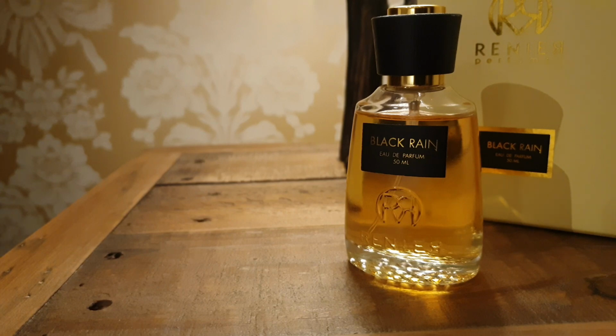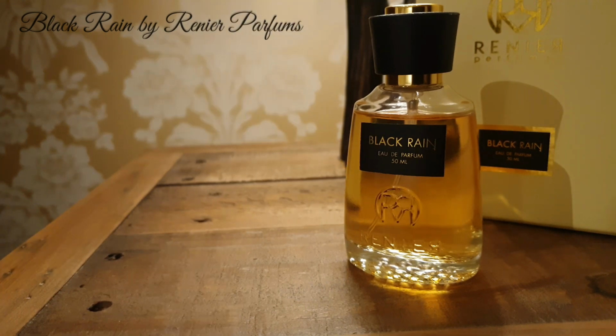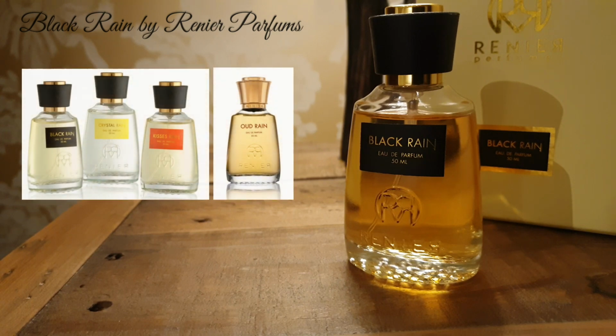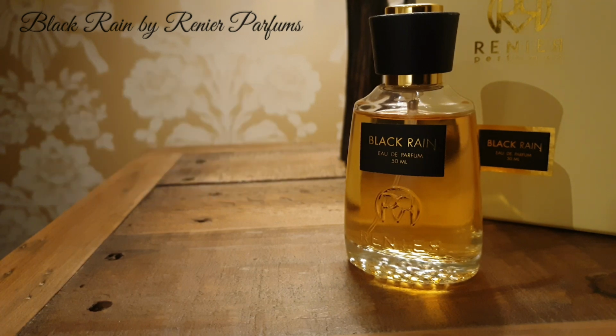Today I wanted to talk about this fragrance, Black Rain by Renier. This is a long overdue review. Black Rain came out in 2016 along with the rest of the Rain collection. Most people have heard of Kisses Rain. That was very popular and it is very beautiful. There's Oud Rain and there is also Crystal Rain. I've tried them all. Black Rain stood out to me and it was my favourite.